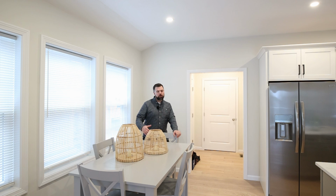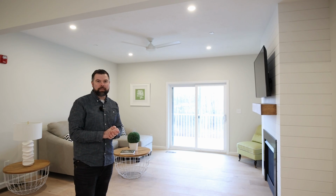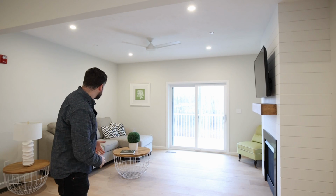So here is the dining room table setup. Obviously you could have a longer table if you wanted to have more guests. And so this is a nice space right off of your kitchen. This first floor layout is really open concept, and so you could lay it out really however you want. And then flowing right into the living room off the kitchen is a really nice space.